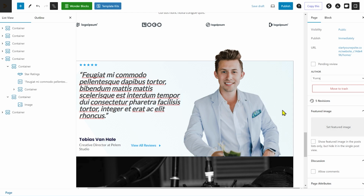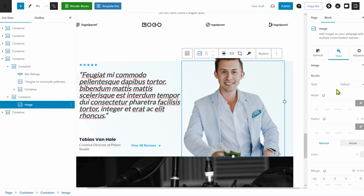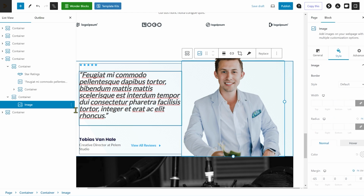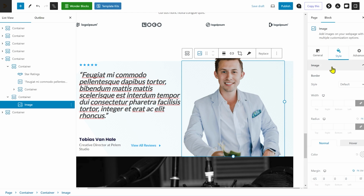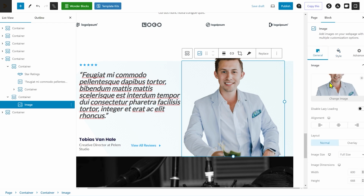And once again, you can do this with any single image. You can just change the image. And if I go and show it to you here, let me just actually demonstrate this to you. We can go here inside the image block. And where is the image? Let me find the image options. All right, go to general, change image.